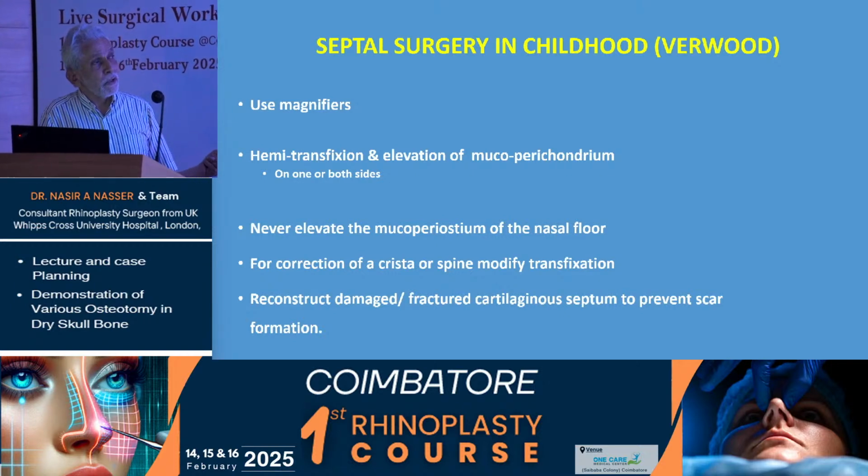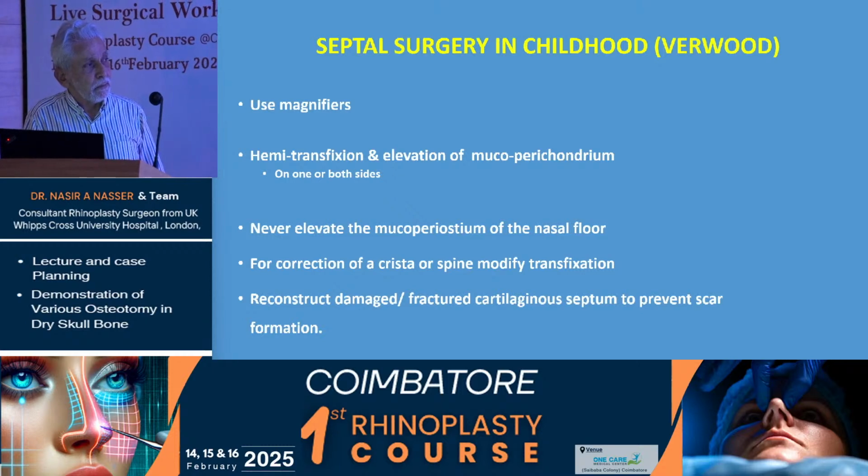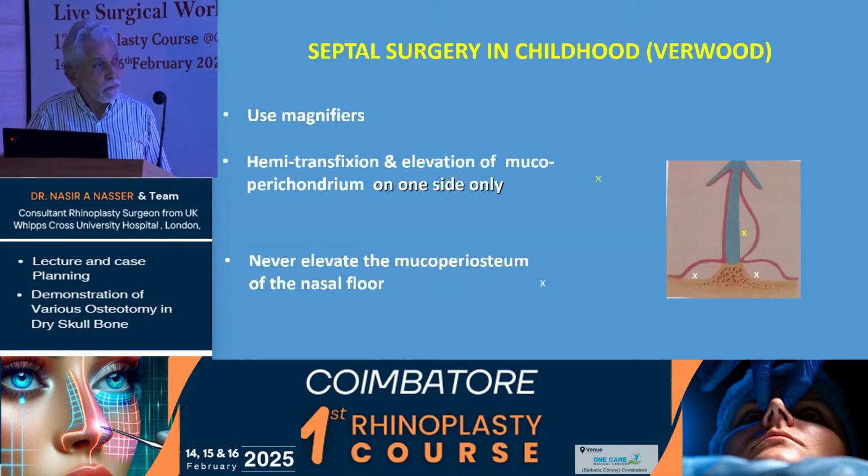If you do septal surgery, use magnifiers. Hemitransfixion, you can do one side or both sides. Don't elevate the periosteum on the nasal floor because the growth will be affected. Modify the transfixion. Reconstruct cartilaginous septum to prevent scar formation. Here we are.